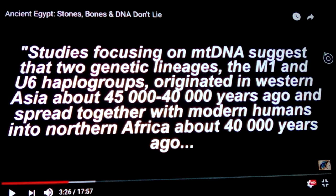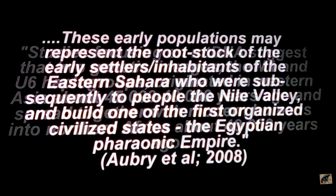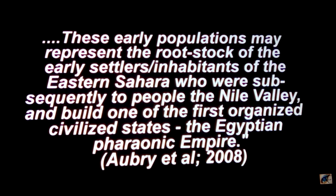Studies focusing on mtDNA suggest that 2 genetic lineages of the M1 and U6 haplogroups originated in Western Asia about 40,000 years ago and spread together with the modern humans into Northern Africa about 40,000 years ago. Somewhere around in there, and so this relates to about Cro-Magnon time, running through about in there, whenever they consider this all to be modern humans today.